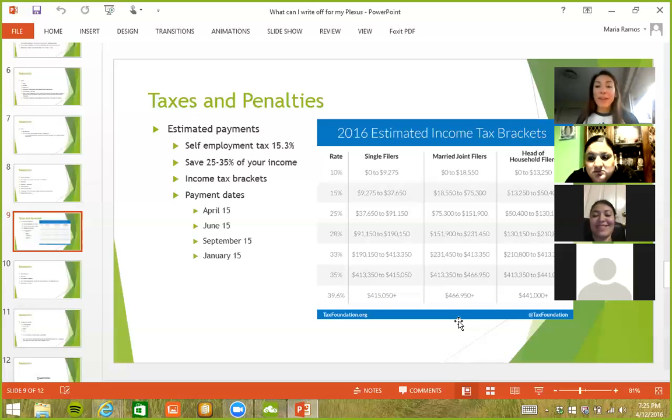So sometimes you don't have to pay a big lump sum. You're able to do payments. And these are when the payments are due: April 15th, June 15th, September 15th, and January 15th. I was told that a lot of the jewels in our company actually do payments, instead of paying one big lump sum. And that's something that we can do as we grow in this company, which I see all of us doing.